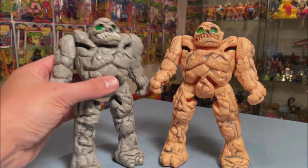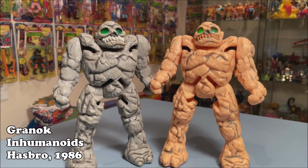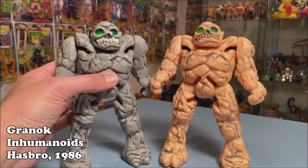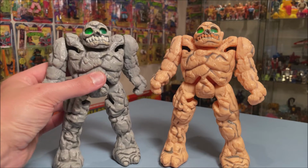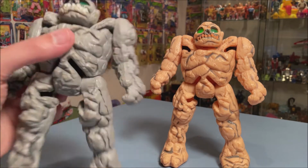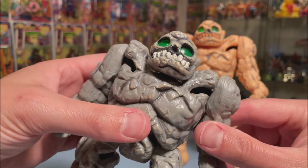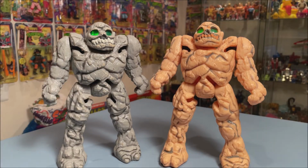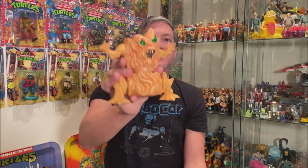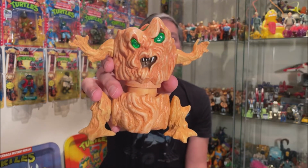And just for comparison's sake, there is Granite. And this Granite here I've actually had since childhood. This is my actual childhood Granite that I used to play with all the time, and he is, I don't know, pretty beat up. But I wouldn't trade him for the world because I had a lot of fun with this dude. So there are the rock soldiers from Inhumanoids. The other Inhumanoids figure I picked up is Red Sun, which is actually one of 3 tree men in the Inhumanoids line.